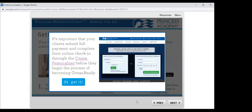It's important that your clients submit full payment and complete their online check-in through the cruise personalizer before they begin the process of becoming ocean ready.